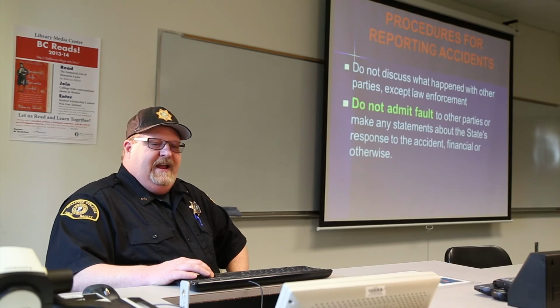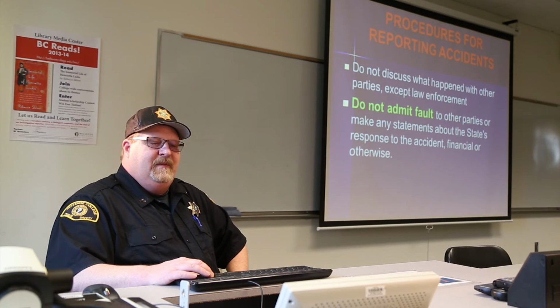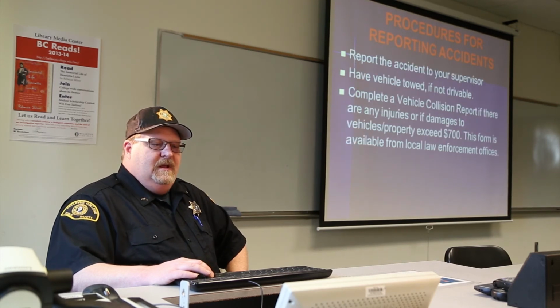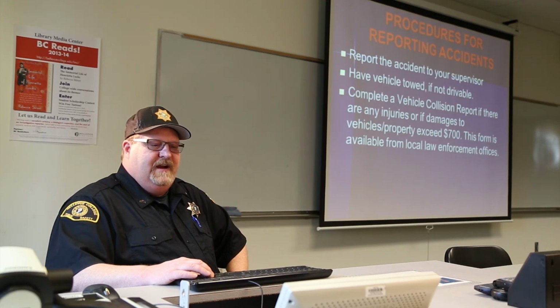Do not discuss what happened with the other parties except local law enforcement. Do not ever, ever, ever admit fault to the other parties or make any statements about the state's response to the accident, financial or otherwise. Make sure you report the accident to your supervisor. Have the vehicle towed if it's not drivable.